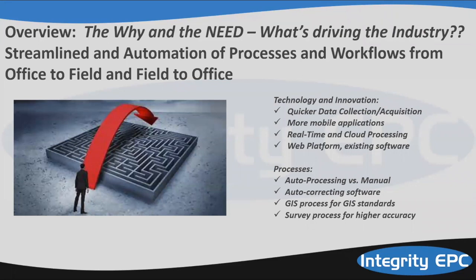And so the need for looking into embedding, streamlining and automating processes and workflow was there. And so we looked toward technology and innovation. We came up with our own data collection and data acquisition mobile application, which we'll get to in just a second. And then we talked about how we were going to do this. Like, once we got there, that's great, but how?